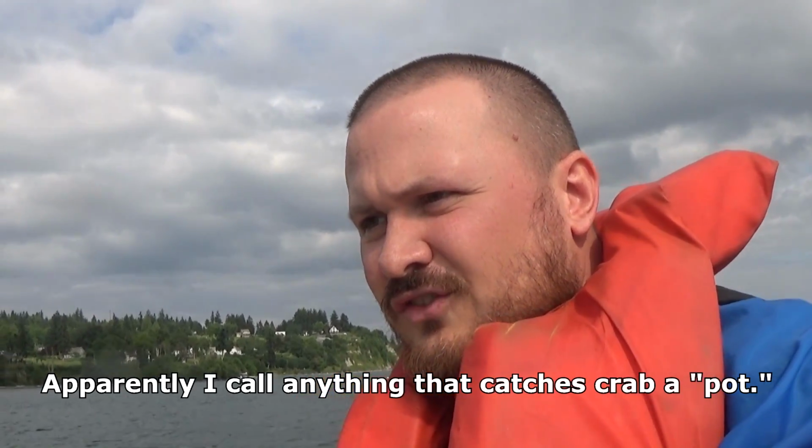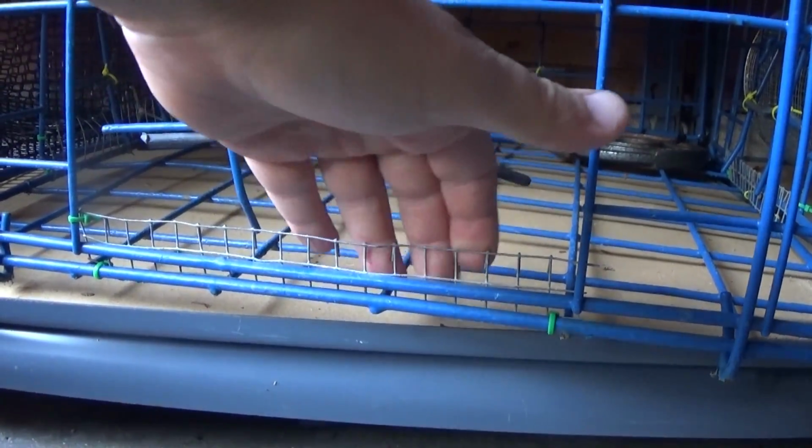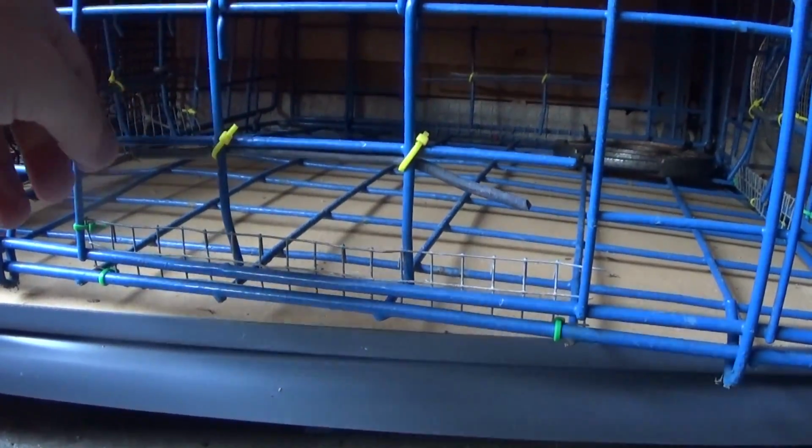Now if you insist on the square pots, I don't blame you. Like I say, I still got a few. I have modified mine. I just put a little chicken wire inside there to keep the door from swinging out, and also put some weight on the door so it swings back down.